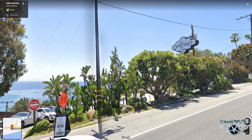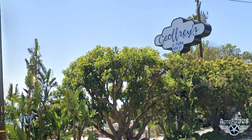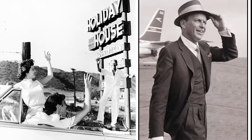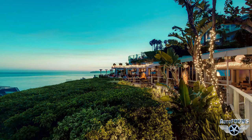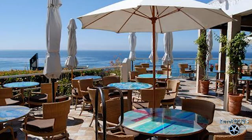And here we are at the historic Holiday House, now known as Jeffrey's, the most iconic restaurant in Malibu. It used to attract stars like Frank Sinatra and Marilyn Monroe. The developer redesigned the space so that every table in the house had a panoramic view of the Pacific Ocean.